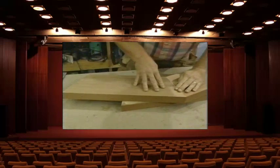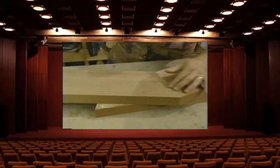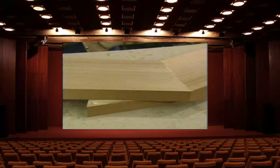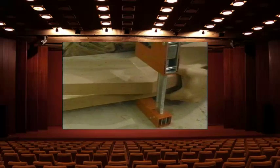Now I just add another piece for the other side on the keystone. And I'm being sure that these nails will be out of the way of the cutting that'll take place later. Helps hold everything together while I put on the clamps.